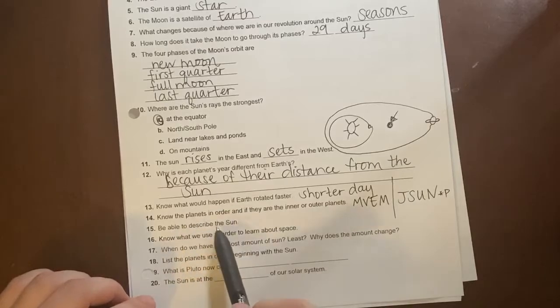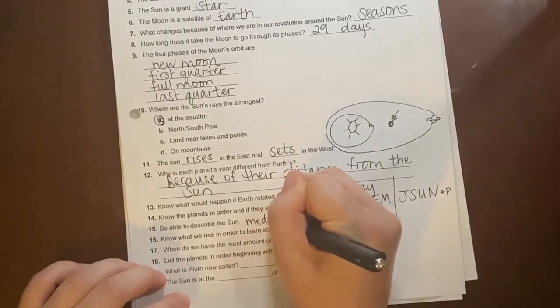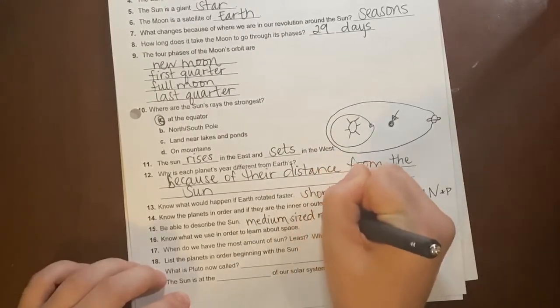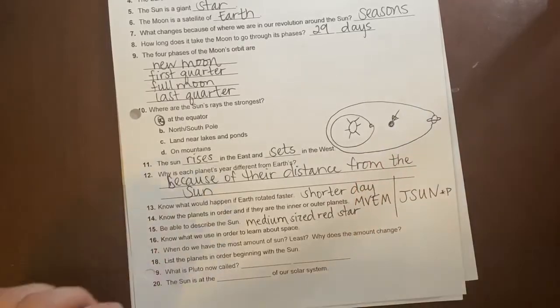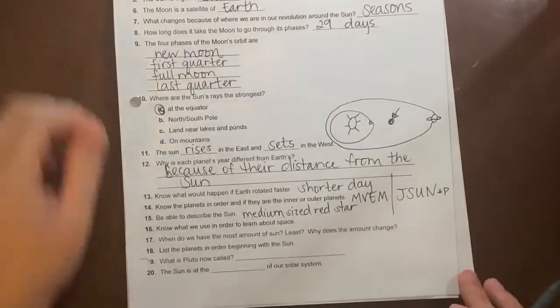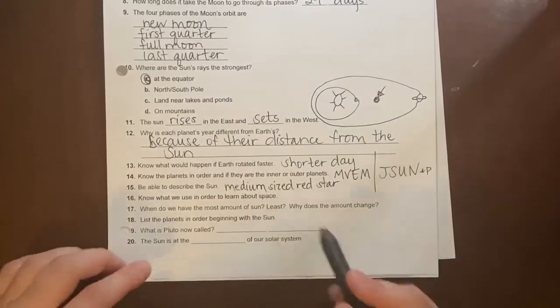Be able to describe the sun. The sun is a medium sized red star. Stars are only in 2 categories, red or blue, and we do not have a blue star, we have a red star. Now, it doesn't give off the color red as our perception is from Earth. It looks kind of bright yellow, sometimes orange, but it's considered a red star, which means hot.